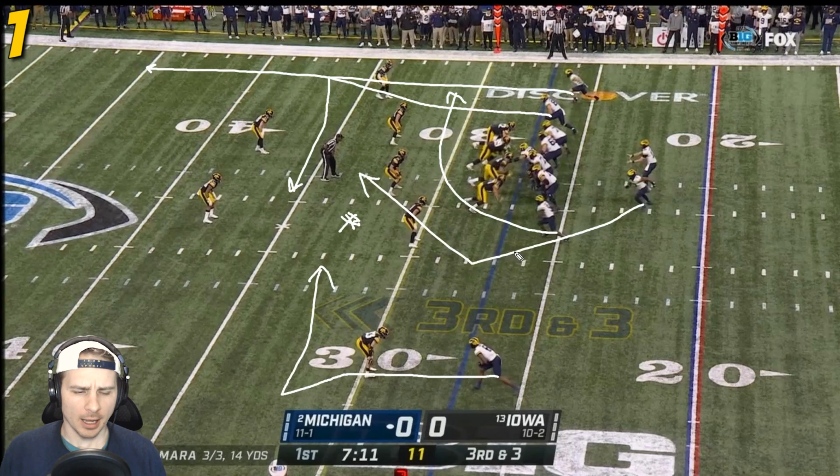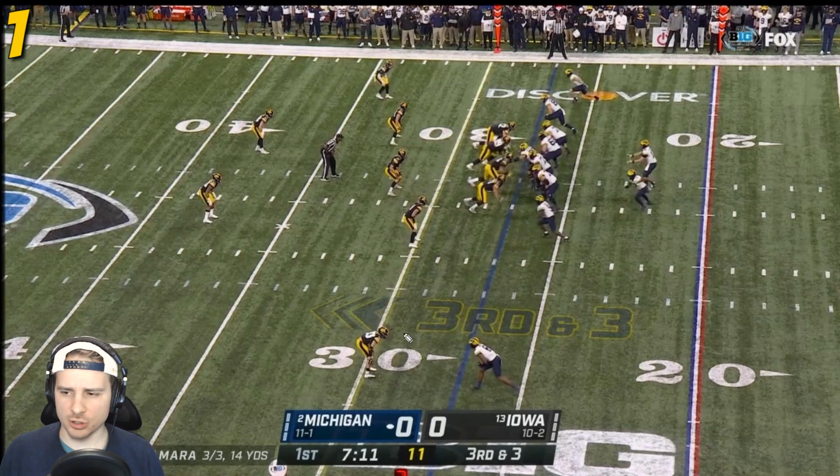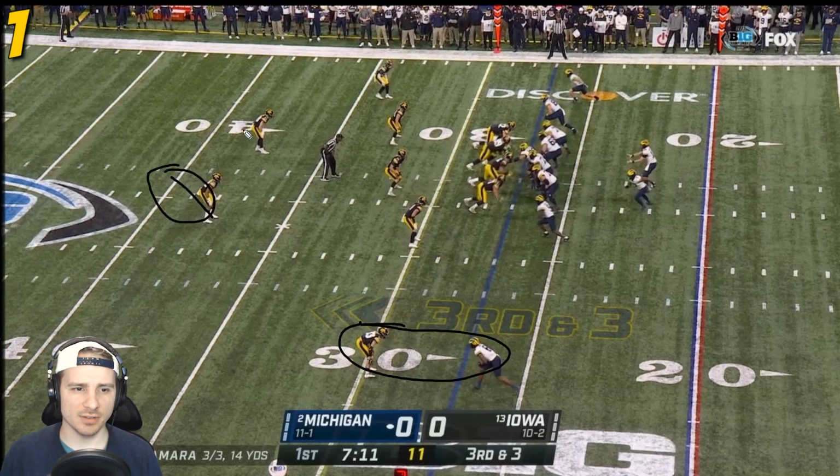Okay. For coverage, I'm not 100% sure what this is called. You're going to have single coverage here. This safety is dropping high here. Seems like they have some sort of bracket. This guy is going out to the flat and then a bracket between these two guys. So this guy is outside deep. This guy is getting anything coming to the inside here, and you have the safety over the top help as well.